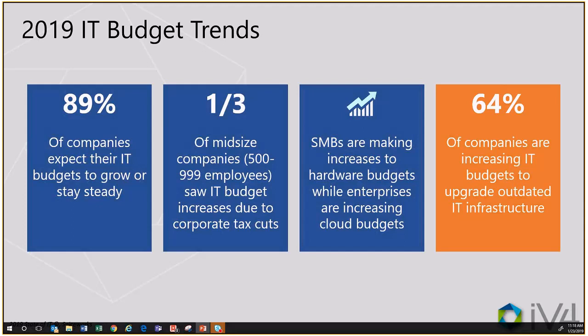SMBs are making increases in hardware budgets, while enterprises are increasing their cloud budgets. And then 64% of companies are increasing IT budgets to upgrade outdated IT infrastructure. And we're going to get a little bit more into that because there's a life cycle alignment right now that I think a lot of people are trying to address as well.